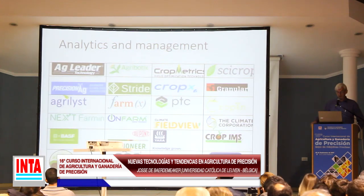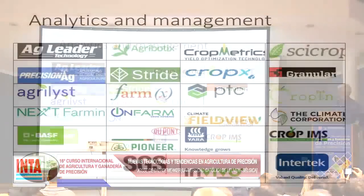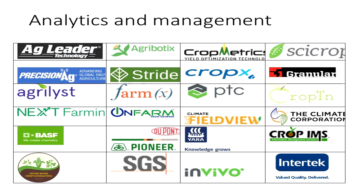And in farm analytics you find also a number of companies, maybe the one that is known best is Climate Corporation, but there is quite a number of other companies involved in analytics and management for farmers.